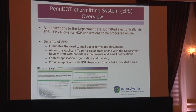This also allows applicants to review staff comments, with attachments and email notifications. Everything is uploaded into this. So we're doing away with paper. We have storerooms with just paper applications from the 70s, and a lot of it's been put into a digital format. But this is digital now. There's really no need for a lot of the stuff except for right-of-way plans, and we'll get into that in a little bit.